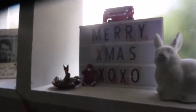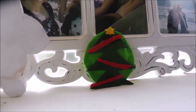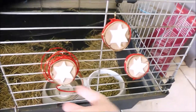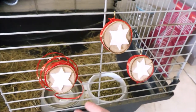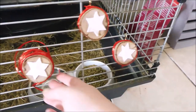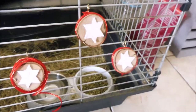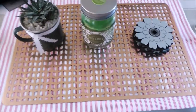Sorry about the lighting. And then on this side, I have another felt decoration, a little Christmas tree, my advent calendar. On Toby's cage, I put these decorations. I actually made a video last year showing you how to make these. But he already destroyed it, but it's fine. It's just the idea of it, and it's for him to play with it as well, because this is made out of wood.